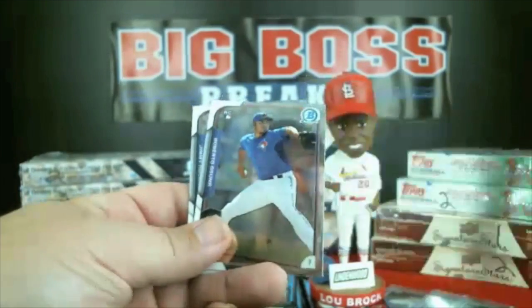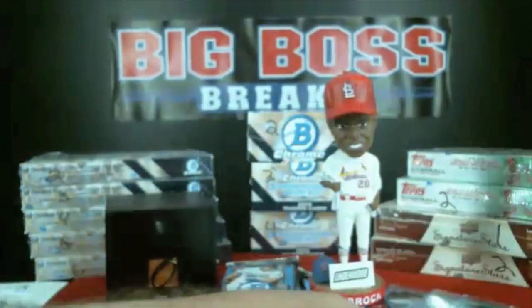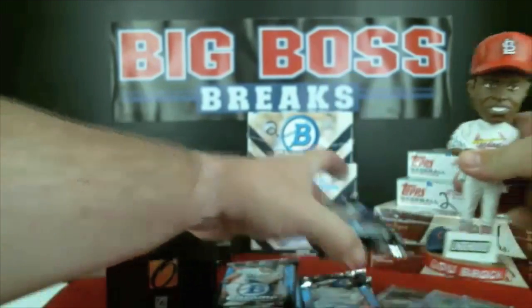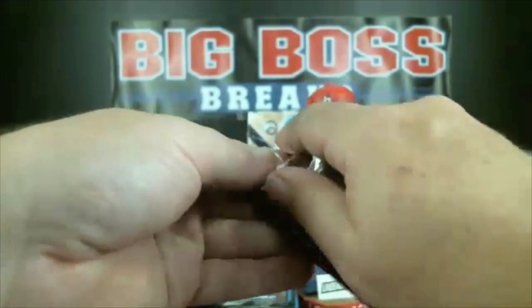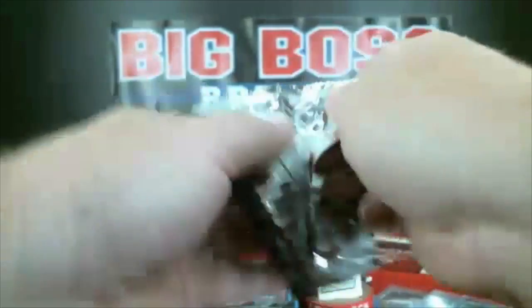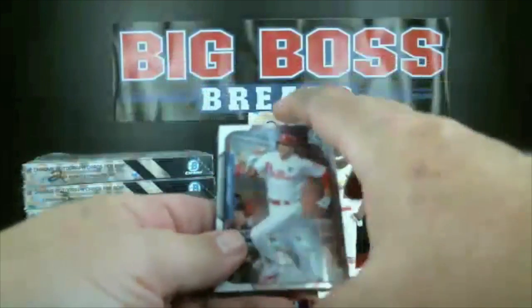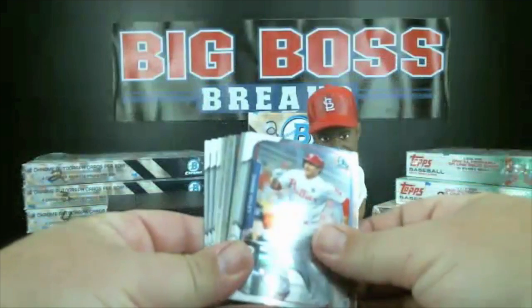Not bad, not bad, not bad. Rest of its base. There may be the errant regular thing in there that I miss. And if I miss them, I apologize. Anything interesting? Maybe.